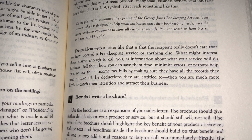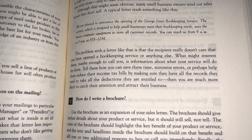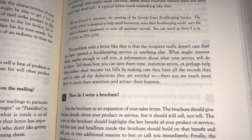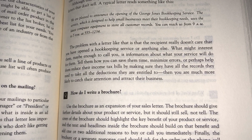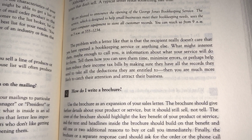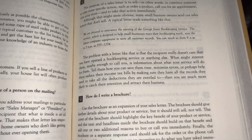Tell them how you can save them time and minimize errors, or perhaps help them reduce their income tax bill by making sure they have all the records they need to take all the deductions they are entitled to. Then you are much more likely to catch their attention and attract their business.